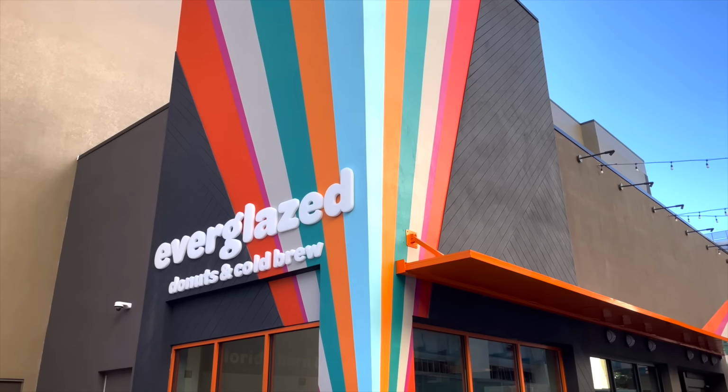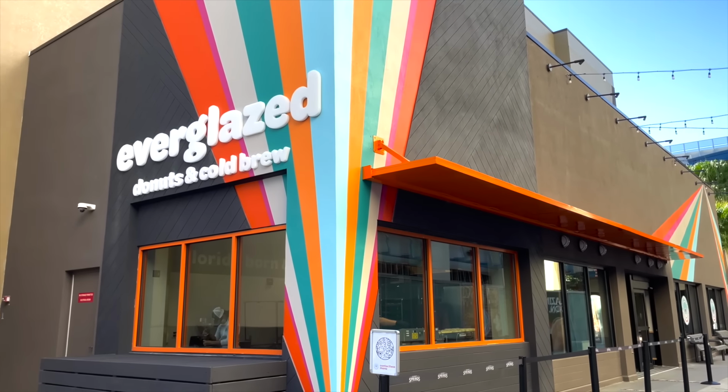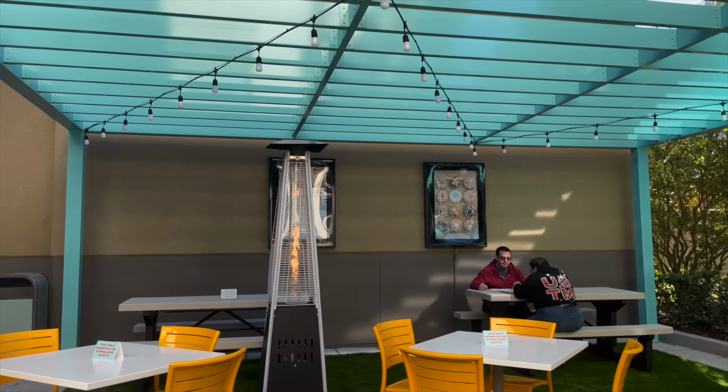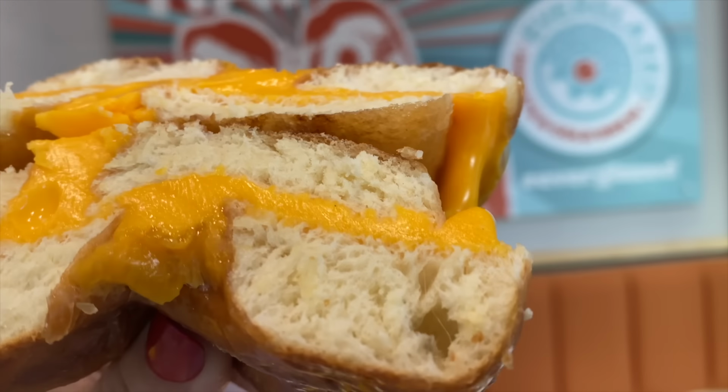That's a better word for it. Now, if you want to talk cheesy donut sandwiches, let's head over to Disney Springs to Everglazed Donuts and Cold Brew. On the sandwich menu, you're going to find what's called the grilled cheese. Yep, it actually does have that many E's, which you can actually upgrade from having a sweet bun to having a donut bun instead.